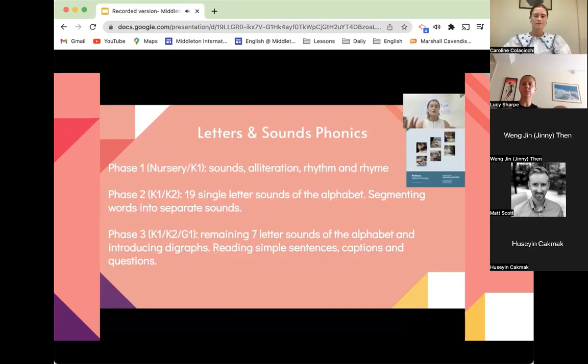So they may use things like alliteration, rhythm, and rhyme to really get into hearing the sounds around them. In phase 2, which comes into play in K1 and goes into K2 as well, this is when we start with our single letter sounds. There are 19 single letter sounds in phase 2.